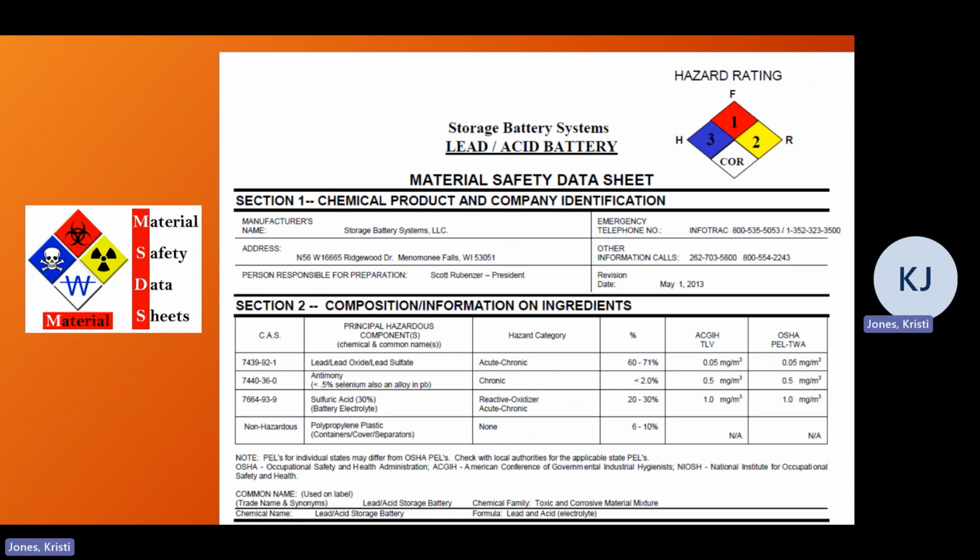This section has the principal hazardous components. This is the chemical and the common name. It has the hazard category along with percentage. Plus, it also has the amount at which it becomes hazardous. There will be notes below if needed. The common name will be on the label of the product and it gives you the chemical family.